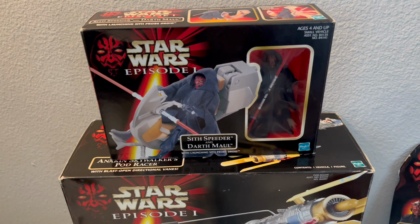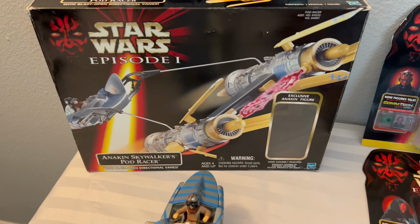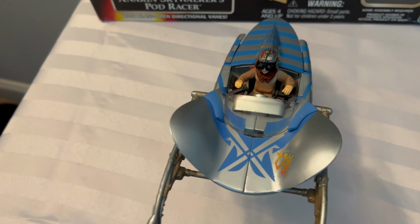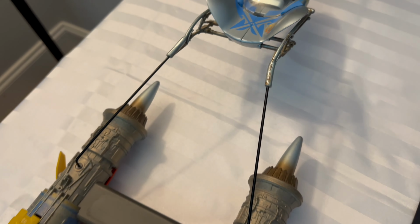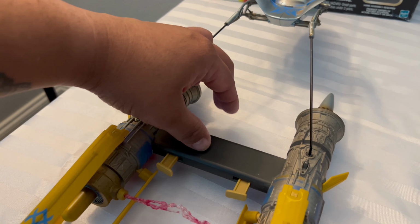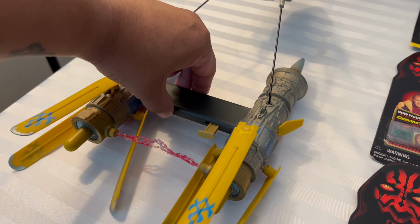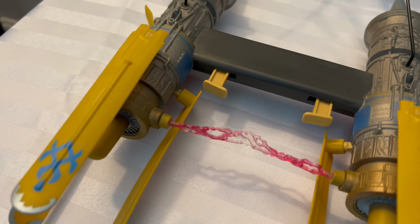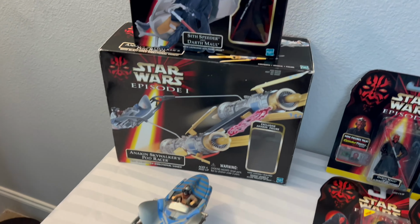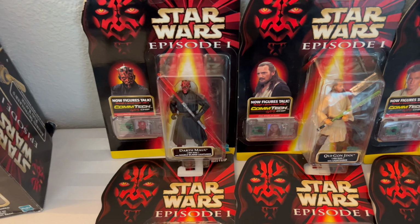Again, you guys saw this Sith Speeder on the first episode. And then I have a pod racer, little Annie on here. And this pod racer is amazing. Cool thing about this pod racer, obviously they want you to handle it from here and open the thrusters. They have the little electric thing going in the middle where Jar Jar sticks his tongue in. That's pretty dope. And then let's go into some of the figures.